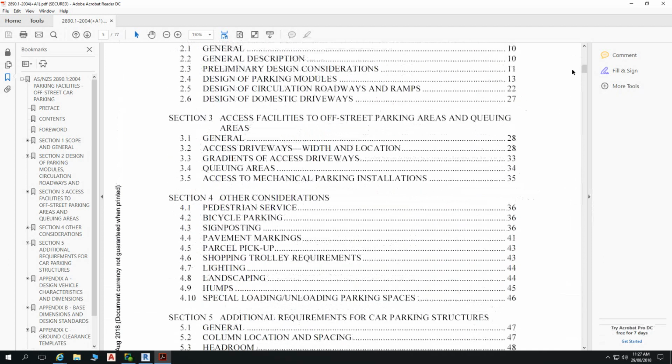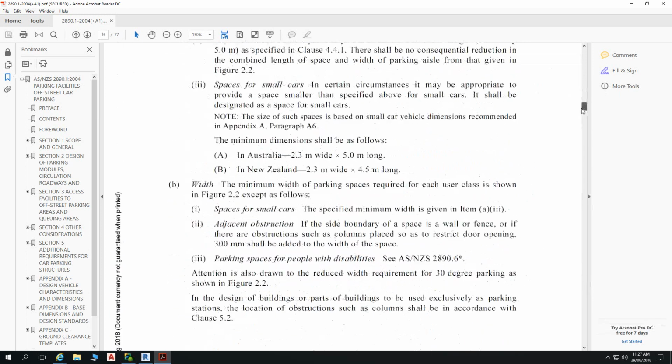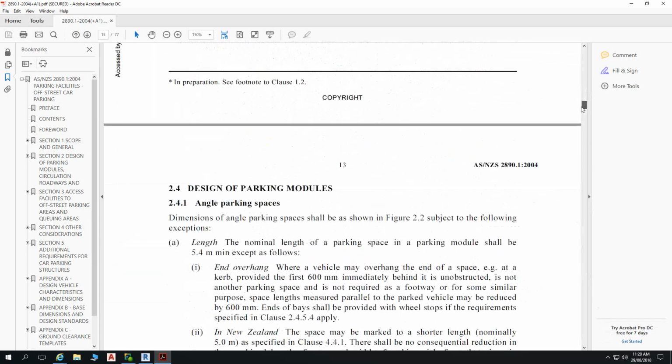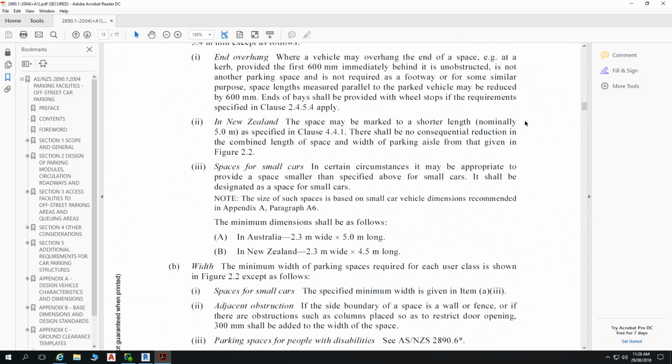So where we're going to go here is the design of parking modules. We've got pages 13 through to 27. So, angle parking spaces in Australia are 2.3 metres wide by 5 metres long.